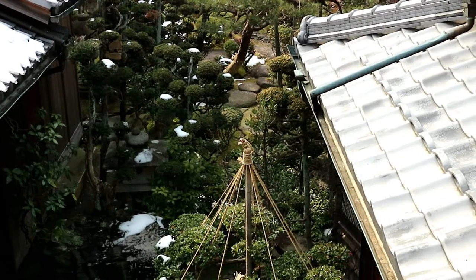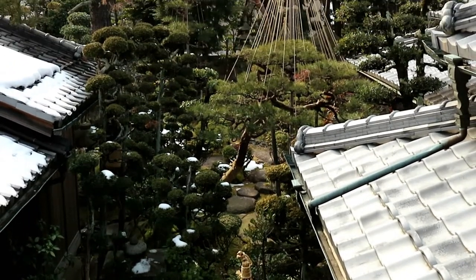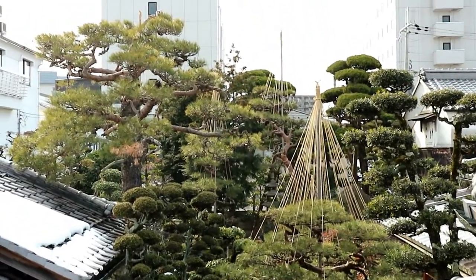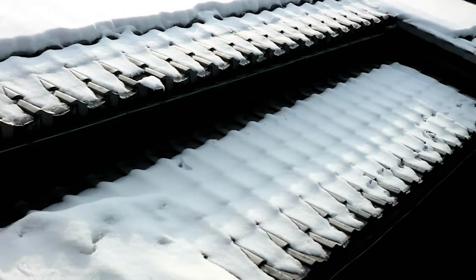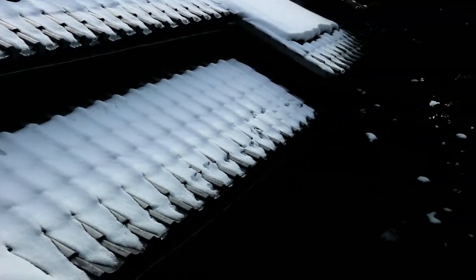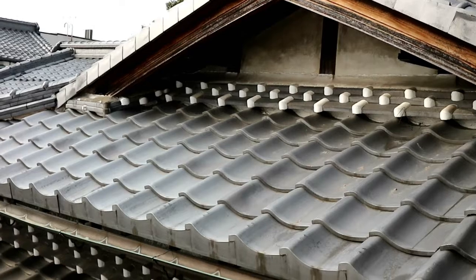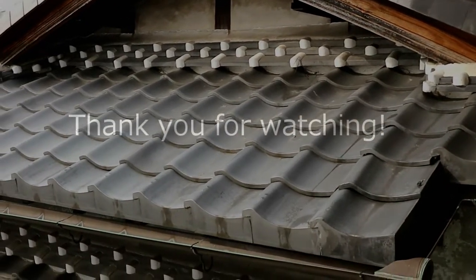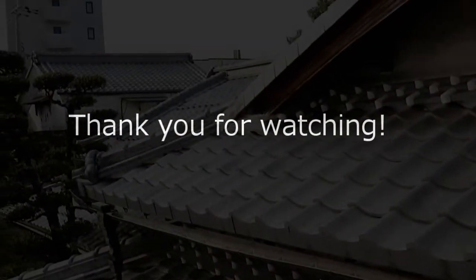I'm now taking the picture from the second floor of the Andos house. This is the Japanese garden. And we can see slight snow on the roof, but almost melted. This is the old merchant house of Andos. Thank you.